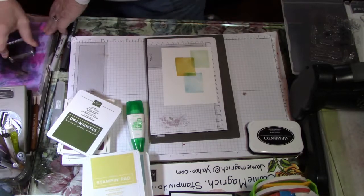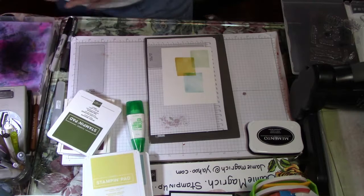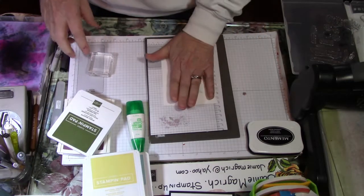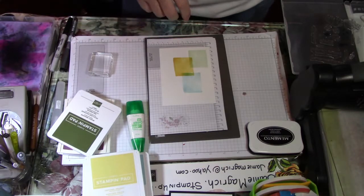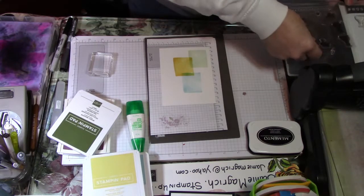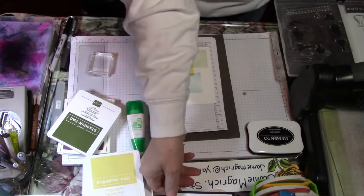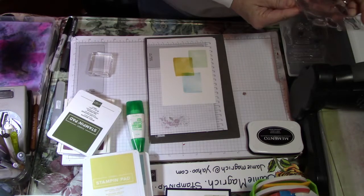And clean up my block. The nice thing with the rubbing alcohol is it dries really fast. With the water, you have to wait for it to dry to do the next step. Now we're going to do the graphic one first. Okay, let's do the graphic one first.